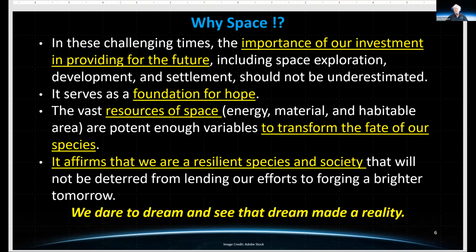The vast resources of space, energy, material, and the potential for habitable area are potent enough variables to transform the fate of our species. It affirms that we're a resilient species in society that will not be deterred from lending our efforts to forging a brighter tomorrow. Effectively, we dare to dream and see that dream made a reality.